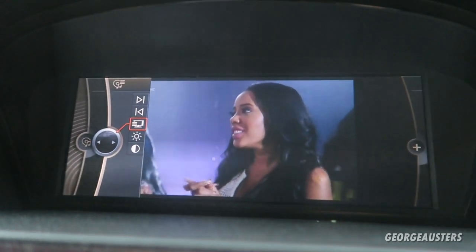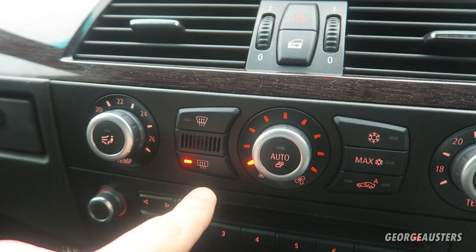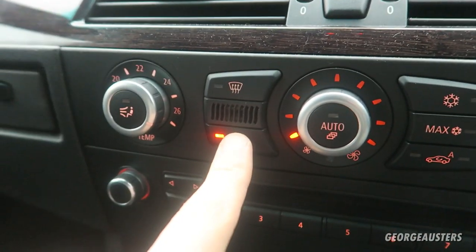Now we have the TV as well, so we'll see if it does the same thing. So TV on, heated rear windscreen, and then it goes off, no signal. Turn it off, and there we go. So it's got to be a problem with that rear windscreen. It's got to be.